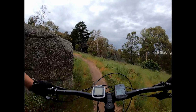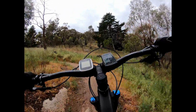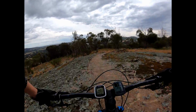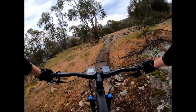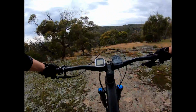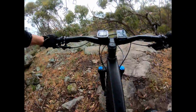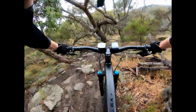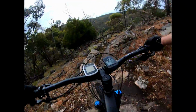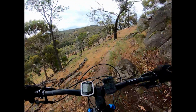So our main goal today is just to test it on the descents. That's why I'm taking it relatively easy up these climbs and talking to you guys. Look at that view. You cannot not admire that view. That is beautiful. Alright, bit of wet rock, so hopefully I don't suck too much. Suspension is nice and plush. Definitely taking some of these hits in stride.